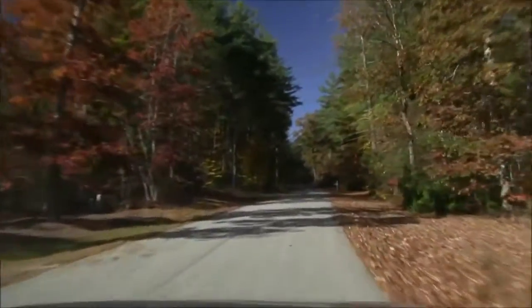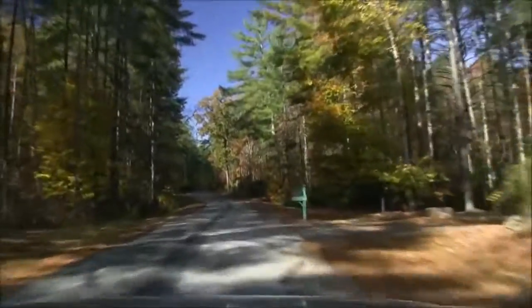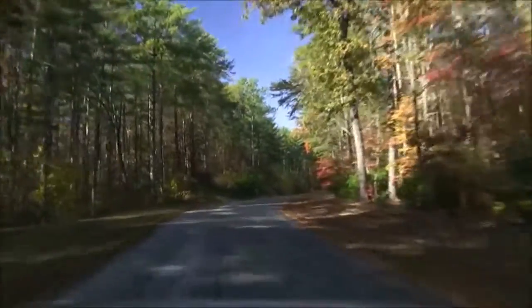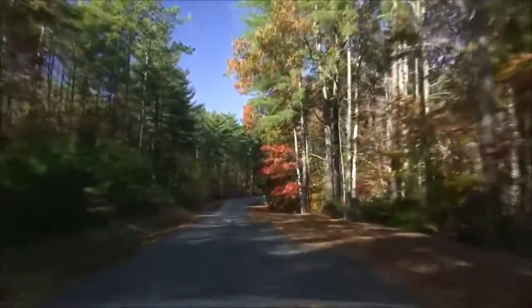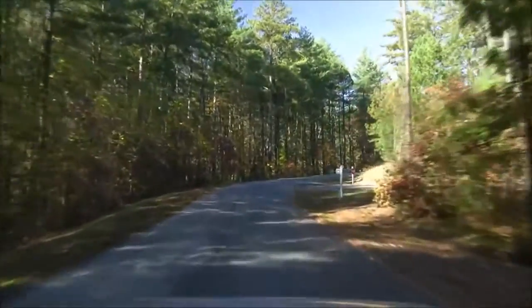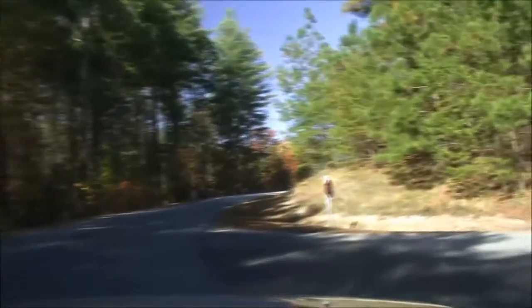As I mentioned coming in, there was another road that goes down to the water. Let's go ahead and go back and go down it. I believe that's Lakeview Court. So let's turn right here. There will be some more waterfront properties, and the street will dead end at the lake.